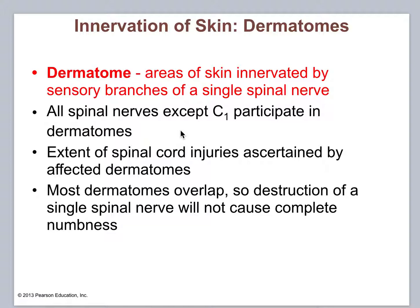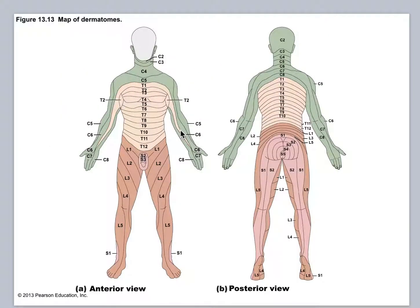A dermatome is an area of skin supplied by the sensory branches of a single spinal nerve. And if you map out the dermatomes over the body, you'll get a picture like this. So what this means is, let's say we take this dermatome here, T10. The spinal nerve T10 innervates this area of the skin, which happens to be around the umbilical region. The T4 is around the nipple region. The T4 spinal nerve innervates the sensory areas around the nipple line.